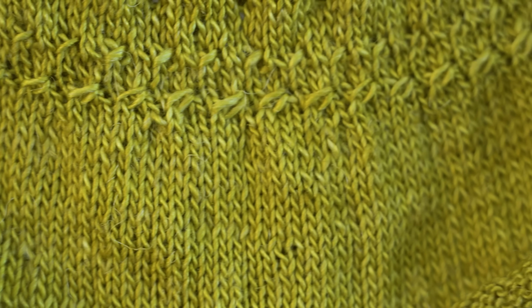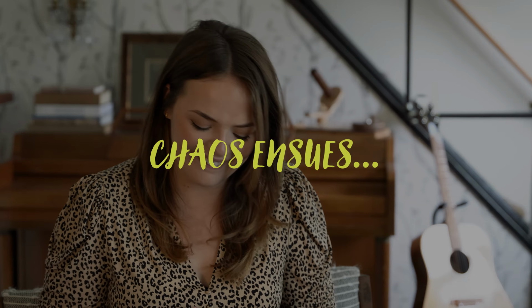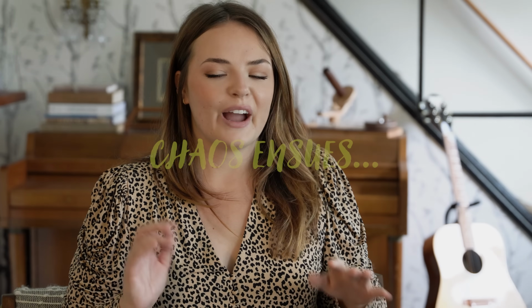And once you finish all of that lace work, all of that texture work, that's when you move into the raglans. And let me tell you, the way in which I was relieved by the time I got to the raglan stitches, or the raglan increases, I needed that. I knew that was going to happen.